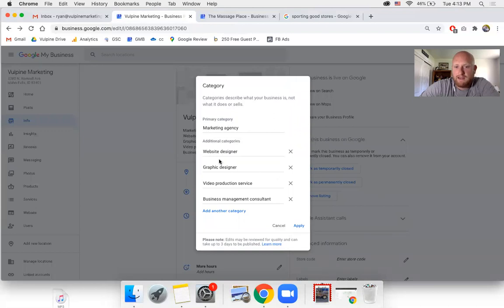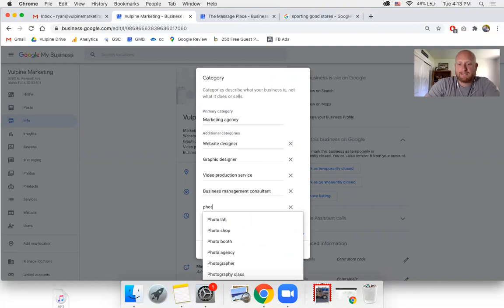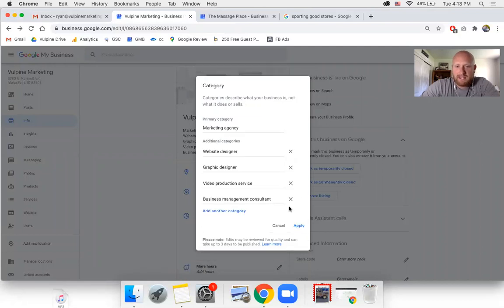And then underneath that, I added all these other categories that I felt were appropriate. Here, if I click here, I can go ahead and add in another one if I wanted to. So if I wanted to say that I did photography, if I was a photographer, I could go ahead and add that here. I don't necessarily have that in there. I do photography, but I don't feel like it's the best fit for me. So generally, I will send that kind of business elsewhere.